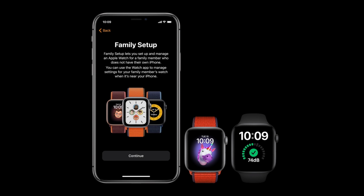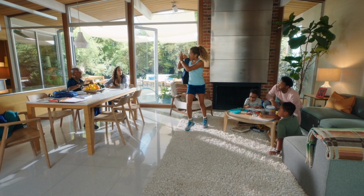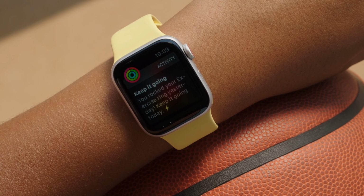There are a few really big updates from a software side. For one, family setup. You can now pair multiple Apple Watches to a single iPhone. And I know it sounds kind of nuts, but I think the idea is that it's for kids that are too young to have an iPhone, but where parents might want to know where their kids are and what they're doing and be able to get a hold of them. It also works nicely for the elderly.